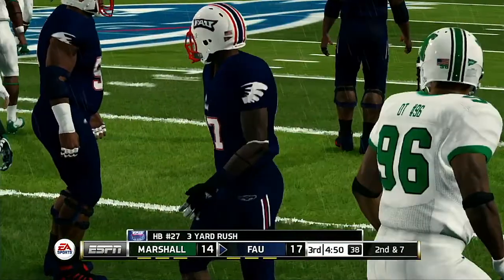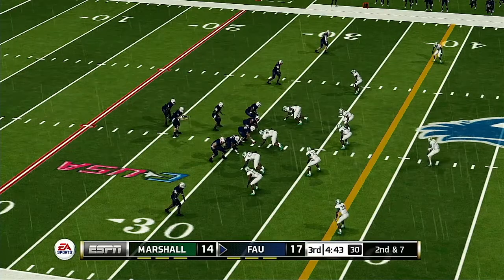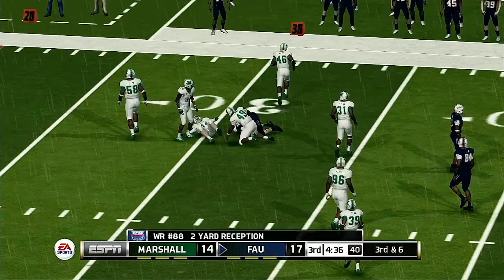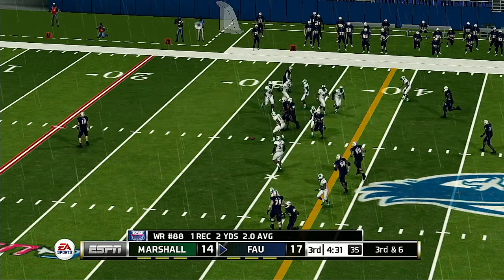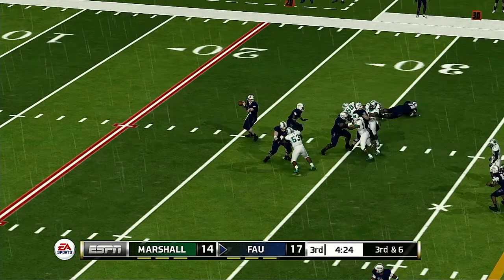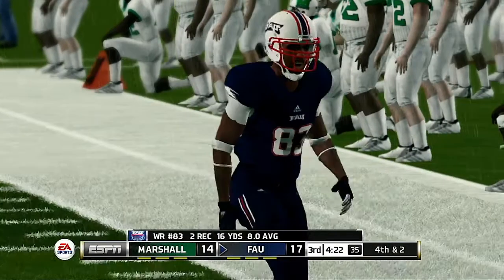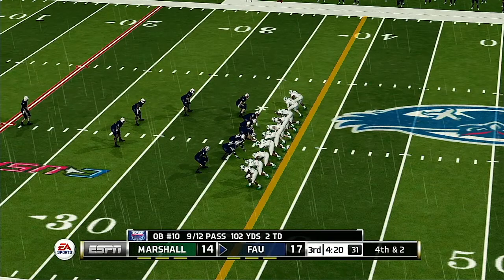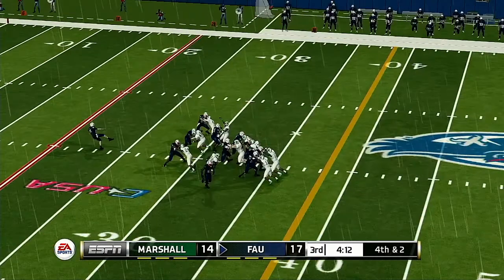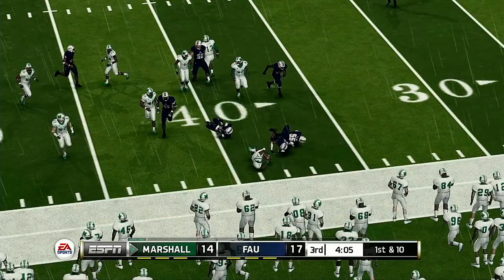He's tackled at the 31. Bring him down at the 32-yard line. Pulls down the catch, and he's got room here. That'll make it fourth and two. Everybody up close. It looks like they're coming after this kick. And he's tackled at the 39.